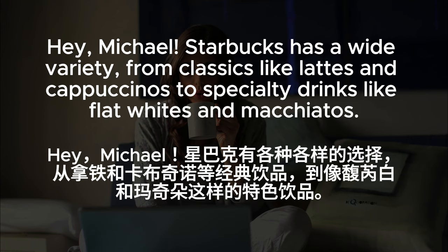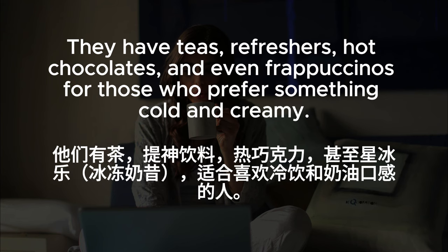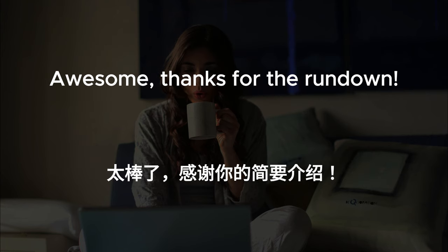Sounds delicious. What about non-coffee options? They have teas, refreshers, hot chocolates, and even frappuccinos for those who prefer something cold and creamy. Awesome. Thanks for the rundown.